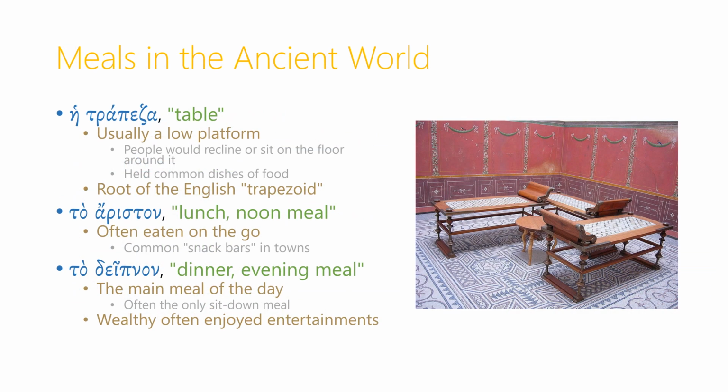Meals in the ancient world tended to be eaten lying down, reclining around a common low table, usually a small platform. People would recline on benches, like in the photograph here, or would sit on the floor around it. And the table would hold common dishes of food. Each person would have their own portions of bread, perhaps, but then would dip it in common dishes of olive oil or garum or whatever other garnishes were available. Interestingly, the word he trapeza for table was the root of our English word trapezoid.